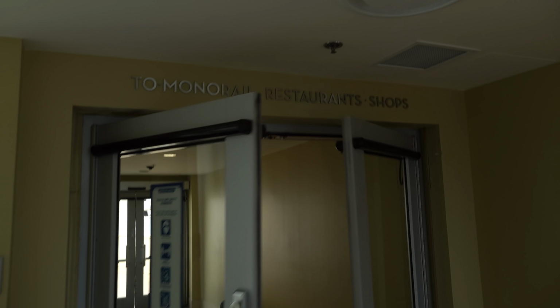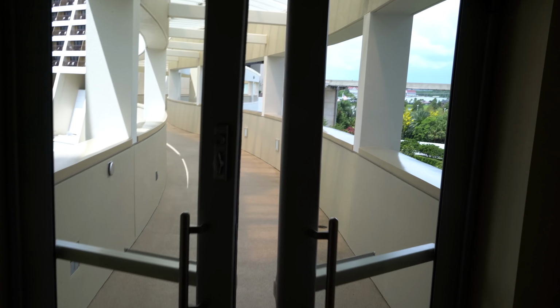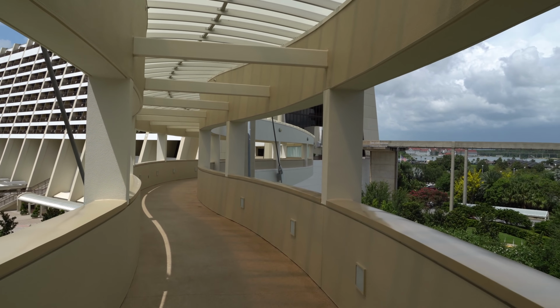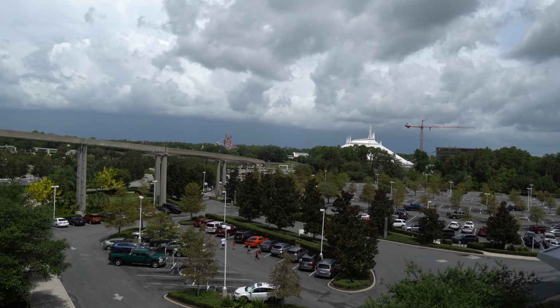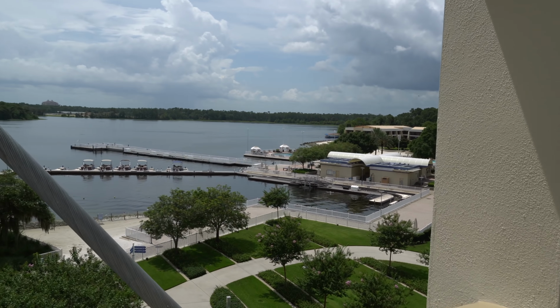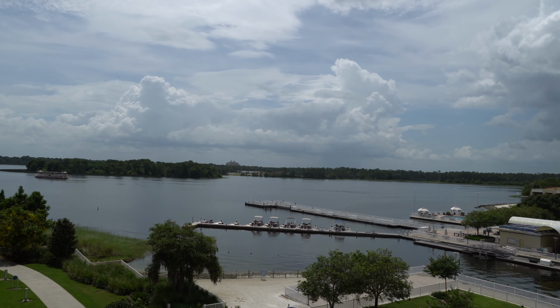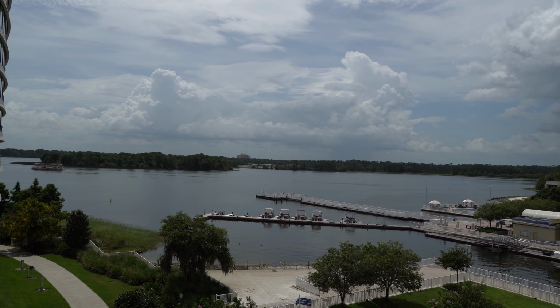Here we are now, just got off the elevator on the 5th floor to monorail, restaurants, and shops. And if you guys did not know, Bay Lake Tower is connected to the Contemporary. It's all one resort. Bay Lake Tower, DVC. Get a nice little view of Magic Kingdom. Then over here to our left, nice little view of the waterway here. Reflections, the new DVC resort, is supposed to be going right over here, but we can't see too much. I think they paused construction.